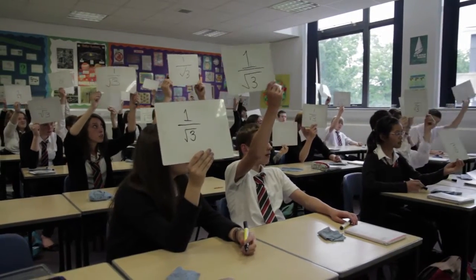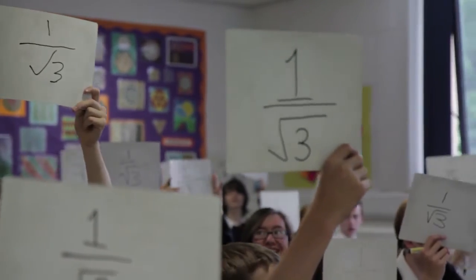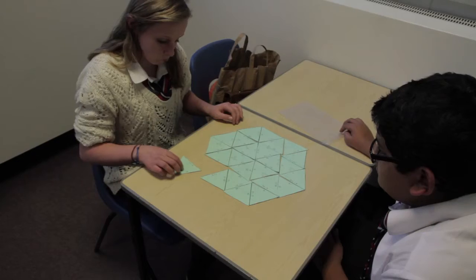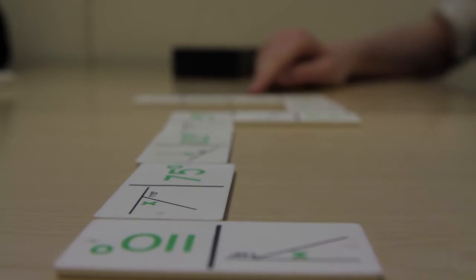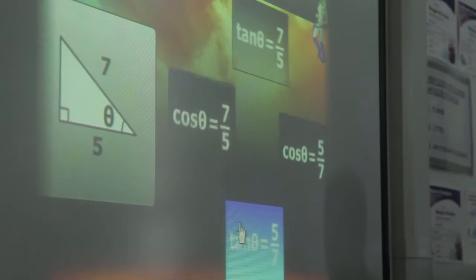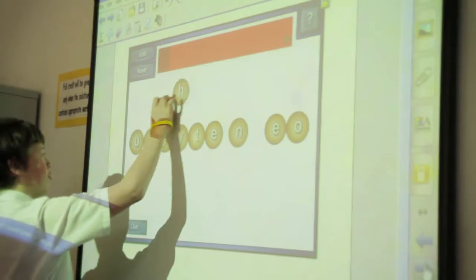Pupils regularly use mini whiteboards in class so that the teacher can immediately see what they know. We use clear desk activities where pupils work in pairs or groups. We use jigsaws, dominoes. We have lots of different board games. We use a lot of websites in the classroom as well, and pupils come up to the board working on interactive games on the smartboard.